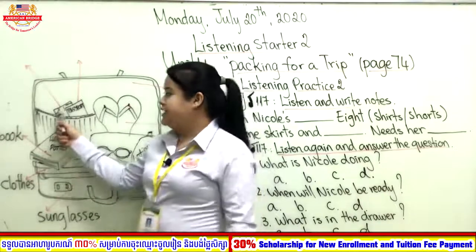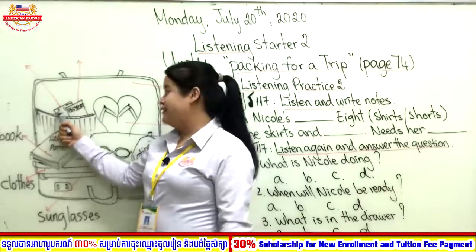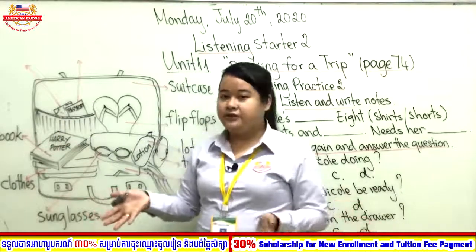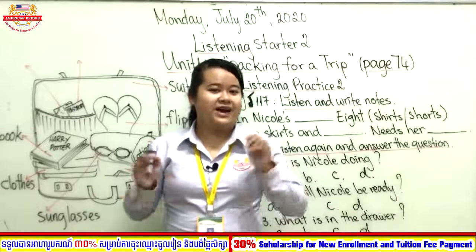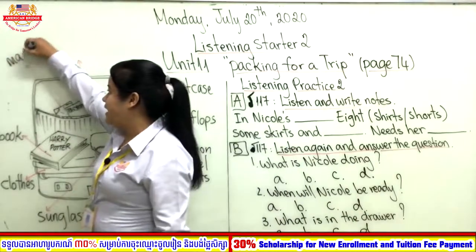And how about this one? Everyone, can you guess it? What is this? Great. So this one is the one that when you go for a field trip, the important one that you use to know the location that you want to go to, is a map. Very good. So teacher will write here: map.